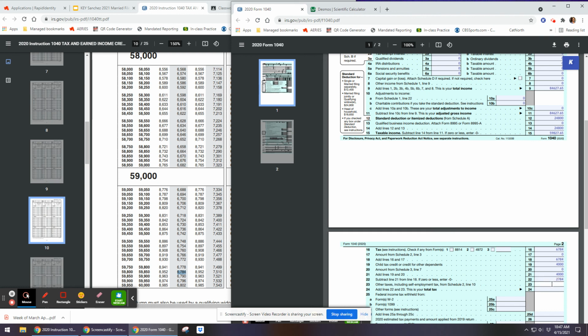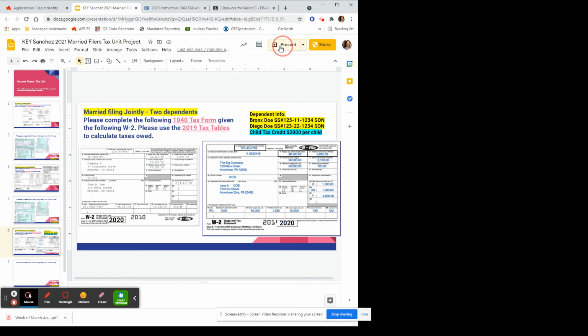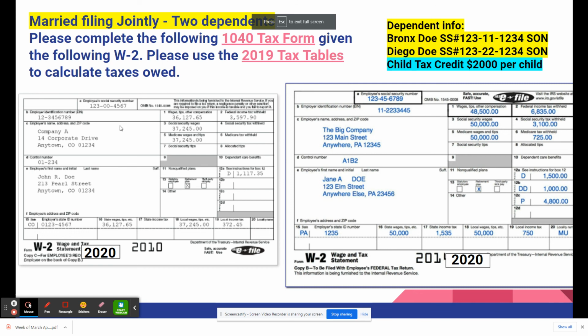Add lines 22 and 23, sorry, no other taxes. So add lines 22 and 23, 2784. Notice how much lower that number is because we have kids. Now, line 25A, the federal income tax withheld from our W-2s. Let's go see how much money has already been taken out of our paychecks. Notice on his, we've had $3,597.90 come out. Look at his box 2 in the top right corner.